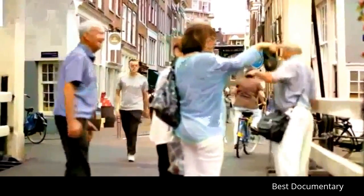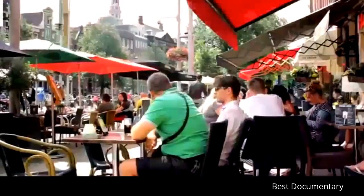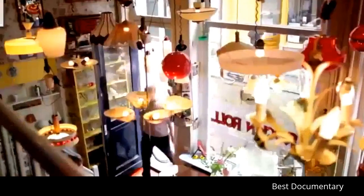We are now in the center of the Newmarket area, the actual Newmarket. You can see it's one of the oldest parts of Amsterdam. If you look at the houses, everything comes together here. Now we're gonna have my first coffee of the day. We're gonna do that at Latijs, my favorite coffee bar. It's just around the corner. Let's go.